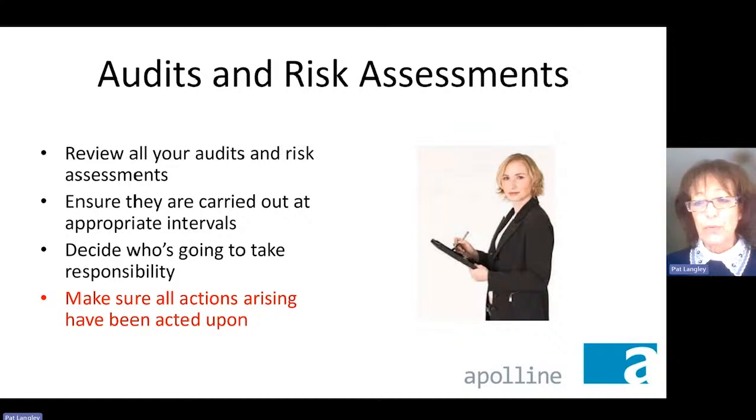One of the things I'll say towards the end of our session tonight is that it's really important that compliance is a team activity. So different members of the team should take responsibility for different areas. And then again, most important, to return to our theme from earlier, make sure all actions arising have been acted upon.